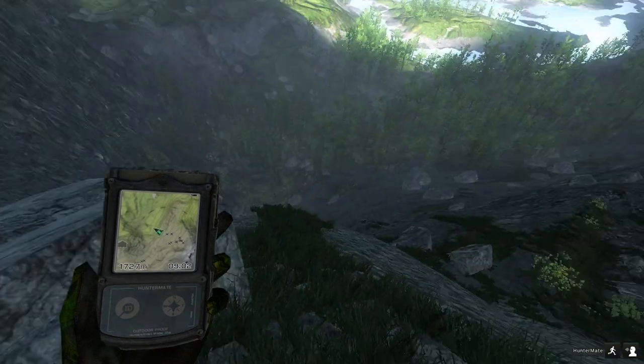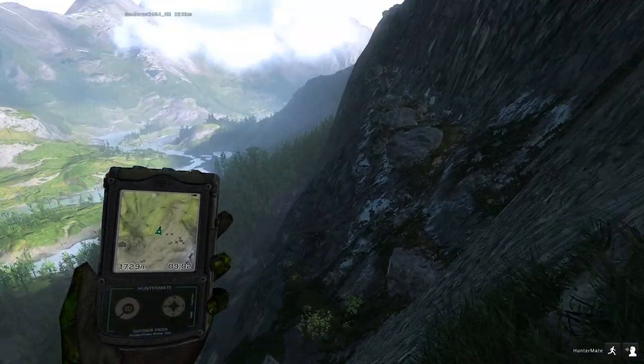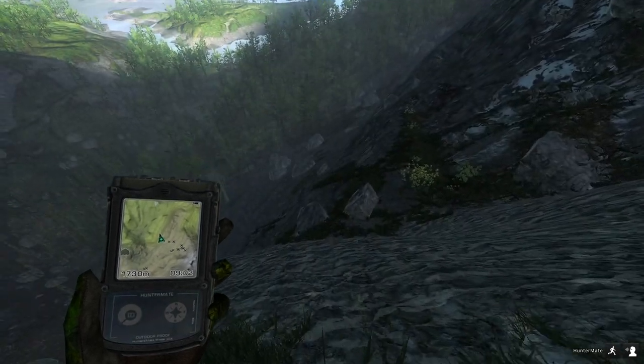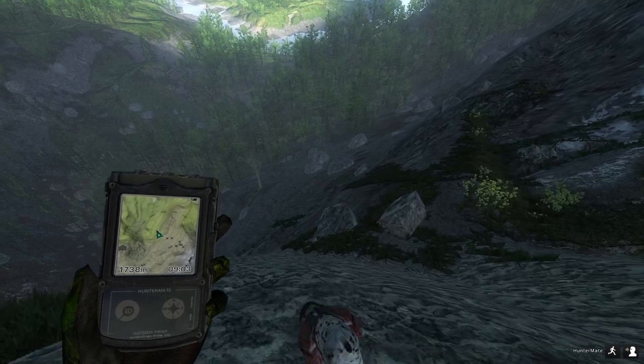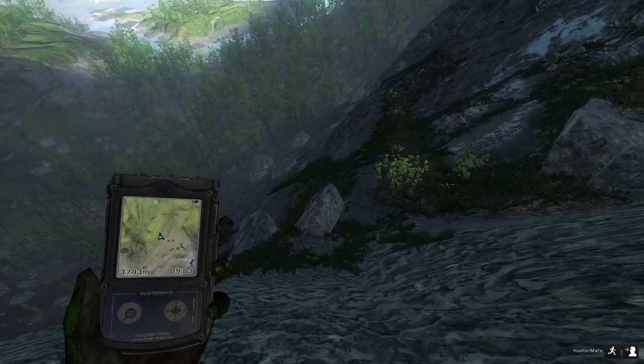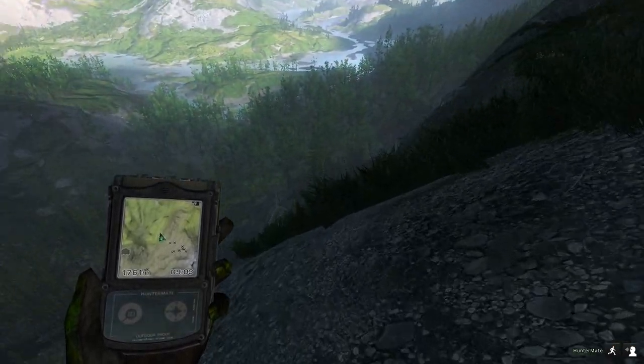Hey, Bommy. All right, so this is the spot that I'm gonna try to get down without dying, so that I can get to my other climbing gear to get onto the rest of the mountain. I can usually get down alive, usually. And that's the hardest part.